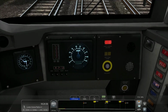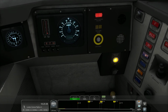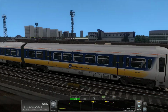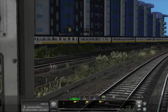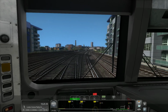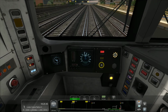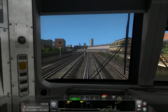What I'm actually going to do is use the cruise control for the last little bit, just so we can give that a test out. Yeah, see, so it's actually braking us a bit, which is good. There's the line from Brighton and the south coast. Hello, 421. Oh yeah, we haven't tested the horn out. Horn's okay. There we go.